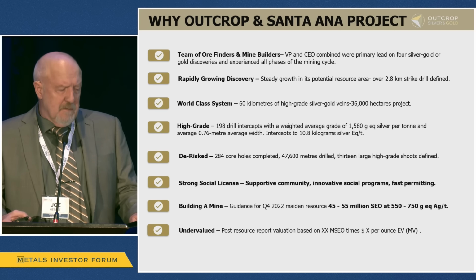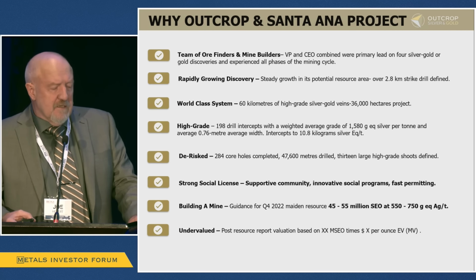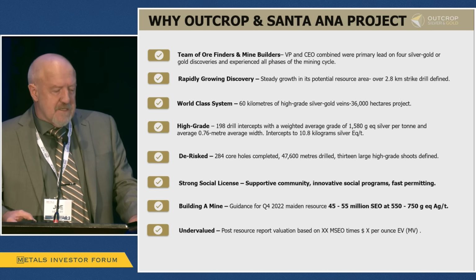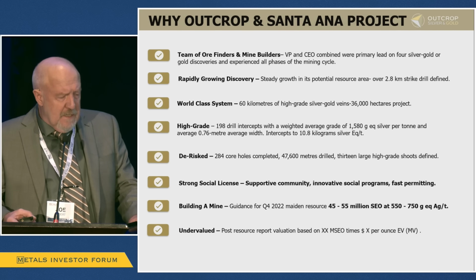Substantially de-risked. I mean, 284 core holes, 70% success rate is what we're maintaining on ore grade hits, high grade hits, I should say. Very strong social license. The community actually advocates for us in public settings.